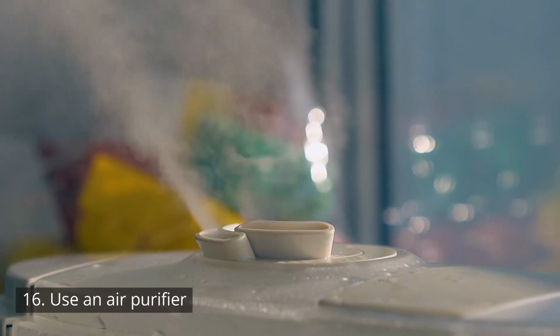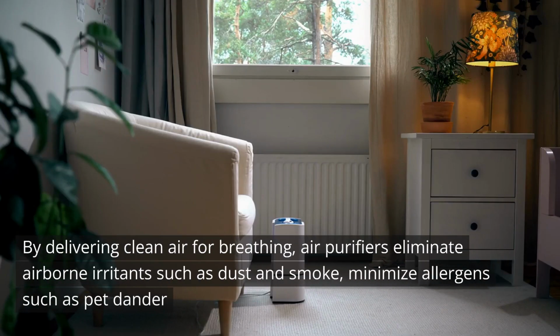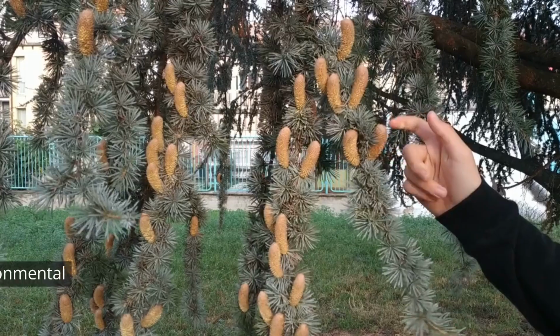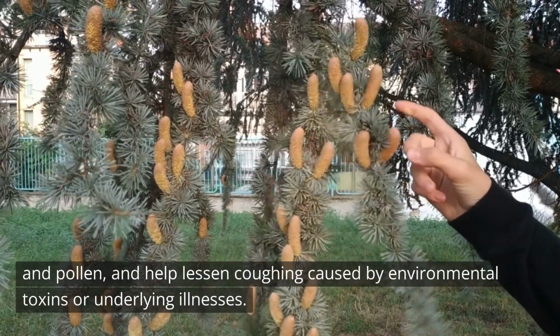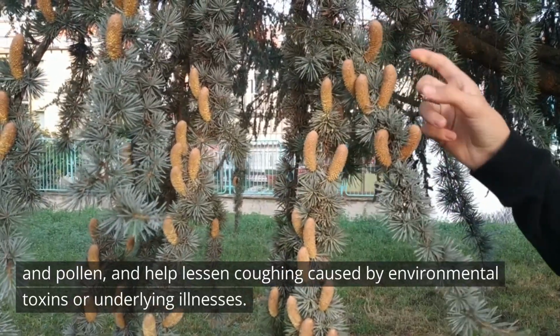16. Use an air purifier. By delivering clean air for breathing, air purifiers eliminate airborne irritants such as dust and smoke, minimize allergens such as pet dander and pollen, and help lessen coughing caused by environmental toxins or underlying illnesses.